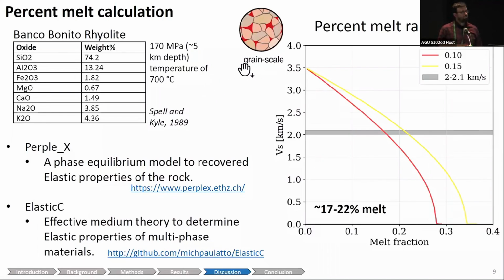And in particular, we're interested in this aspect ratio, which is the geometry of the pore space of the melt pockets. So we vary the aspect ratio between 0.1 and 0.15, which is textural equilibrium, and intersecting that with our shear velocity estimates, we get a result of 17 to 22% melt range.